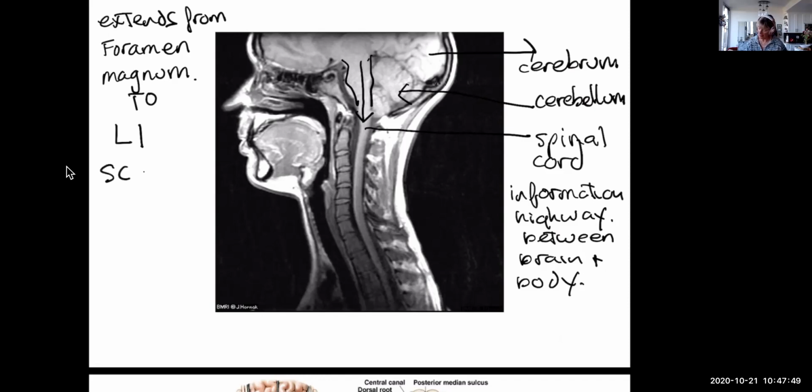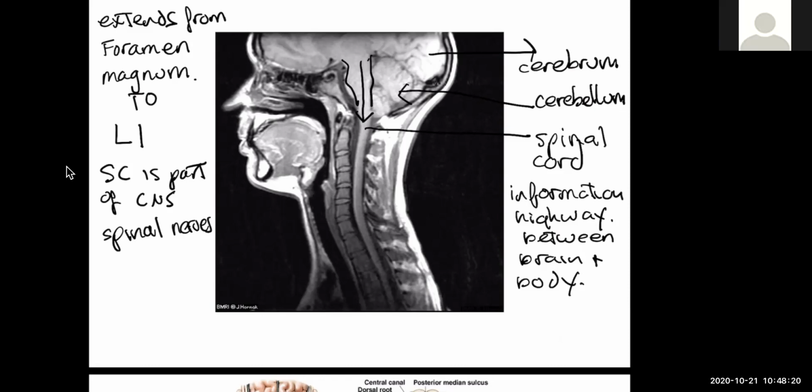And the spinal cord is part of the CNS, but the spinal nerves are part of the other part of the nervous system, not the central nervous system, but the, starts with a P, do you remember the name? Peripheral. Peripheral nervous system. Spinal nerves are part of the peripheral nervous system. Good, good.